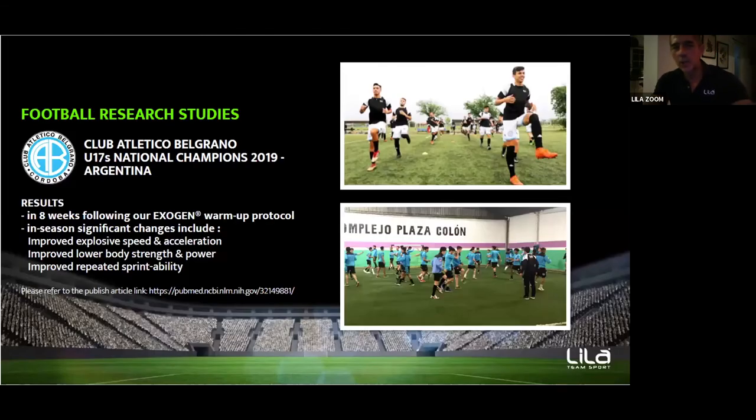Now, this is just a quick outline on the warm-up study. So for those listening, this is Club Atletico Belgrano, who are the under 17 national champions in Argentina. So again, all these guys are contracted out to big clubs somewhere, very high level. This was an in-season study. Now, if you're a club level coach, you don't let people play with your in-season unless it's going to give you some benefit without disturbing mechanics. 8 weeks of putting exogen just into the warm-up, three times a week, so 20 to 25 minutes of their normal football warm-up, had a significant boost on speed, acceleration, lower body strength power, and improved repeated sprint ability and high-level sprint running as described by GPS.